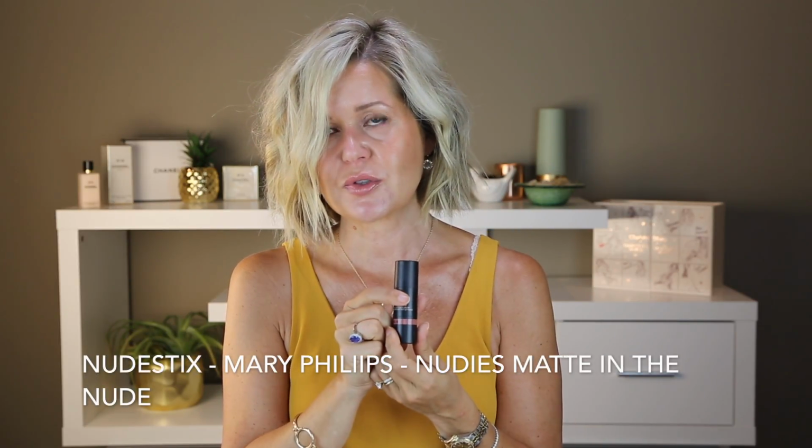And from Nudestix, this was also from the Mary Phillips. This is called In the Nude, and it's a brush on one side, which was a little handy, and a blush, a cream blush that you can use on eyes, lips, and cheeks. I don't use this one on my lips because there's an ingredient that I'm allergic to, but I did put it on my eyes and cheeks, and it did blend out quite nicely, but I preferred this one. This one just lasted a little bit longer, it was a little bit deeper, and I found it a little bit easier to work with. So this I wasn't as impressed with as some of the other Nudestix products, which then brings me to lips.